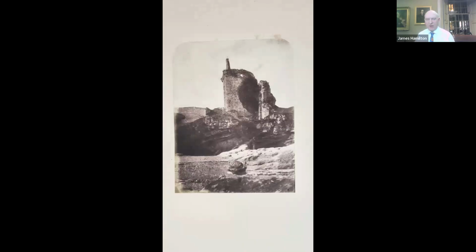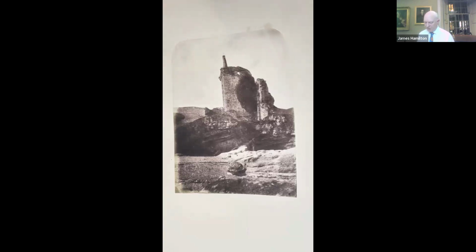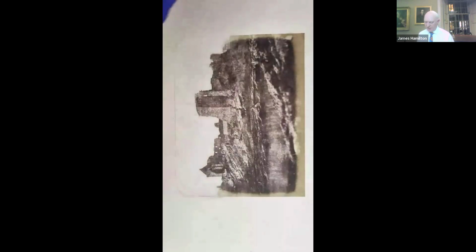Here we have the foretower of the castle. And again, note the textures and the difficulty of the viewpoint that they've chosen here. This is not an effort that began in 1846, as we'll see later on. And we're going to be staying with the castle over the next few pictures. So here we are with the foretower of the castle. Let me just get that the right way round for you.